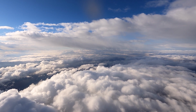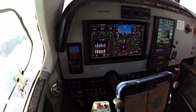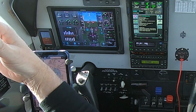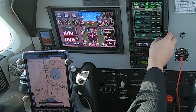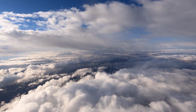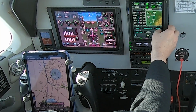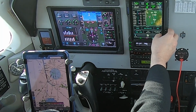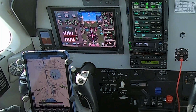FedEx 3824 Heavy, turn right heading 270. Broken 1400. Right turn heading 270. Visibility 10. Did you mean a right turn? FedEx 3824 Heavy, winds out of the northeast, turn right heading 270. Right turn 270, FedEx 3824 Heavy. Runway 35. Actually, let's do this. FedEx 3824 Heavy, turn right heading 290. Right turn heading 290, FedEx 3824 Heavy.